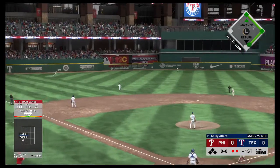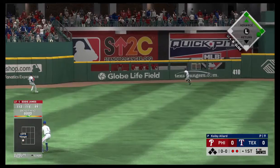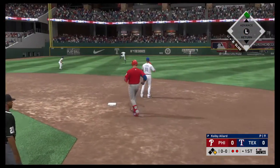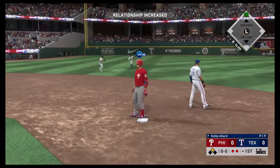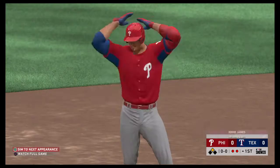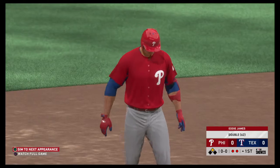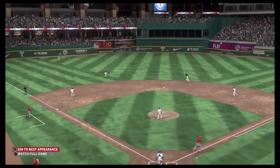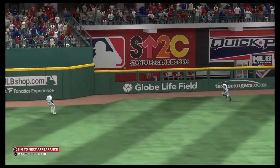Driven nicely into the gap. Go, go, go. He's around first, heading for second. And he will pull into second with a 2-out double. It's always nice to get something cooking in the first inning, even with 2 outs. Now your cleanup man steps to the plate and has a chance to drive in the first run of the game.